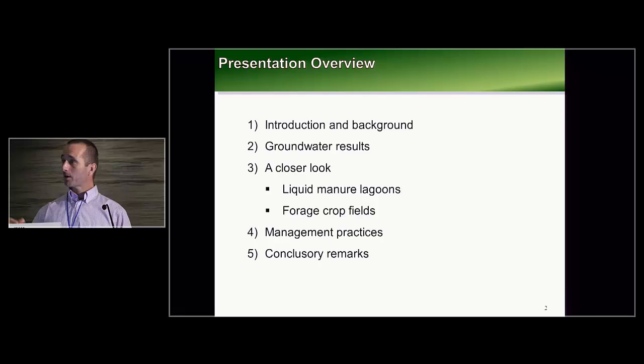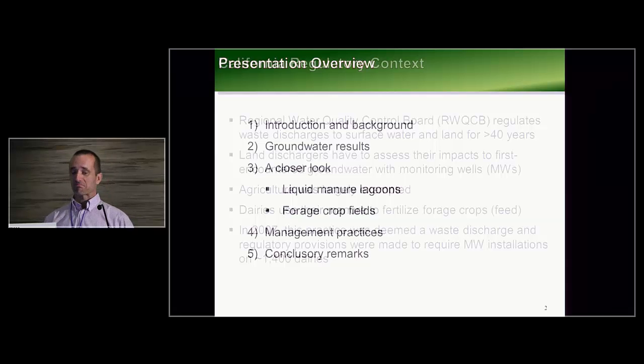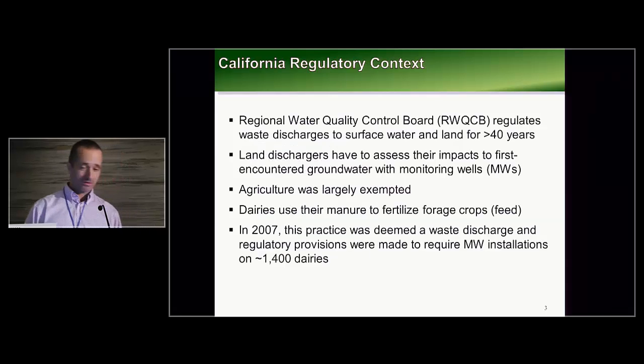I will then talk about groundwater monitoring results, dive into a closer look at liquid manure lagoons that we have here in California too, just like in Alberta, forage crop fields, and then I'll share some thoughts with you on management practices in general and wrap it up. We'll have to get used to the time delay here.